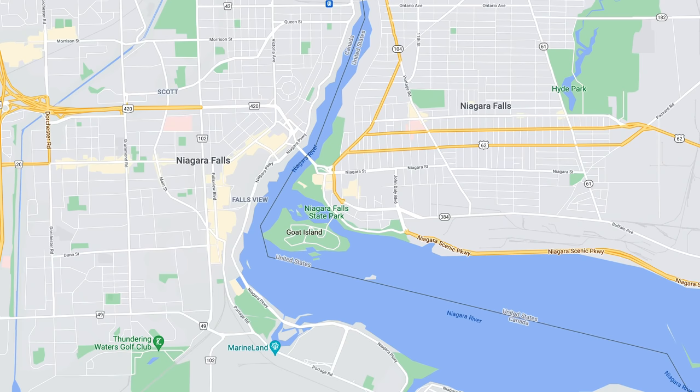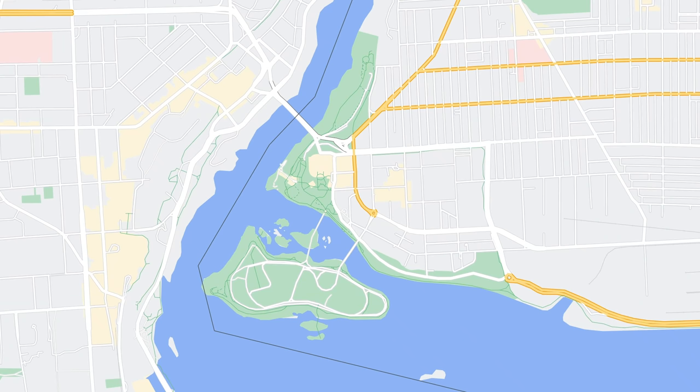We've made it to Niagara Falls State Park, which was established in 1885 and is actually the oldest state park in the United States. There's many areas of the park to explore, but we have headed first to Terrapin Point on Goat Island to get our first glimpse of Horseshoe Falls.